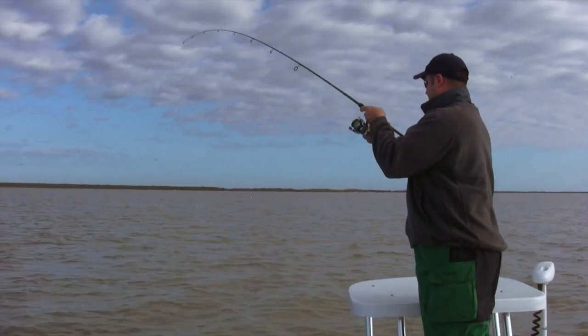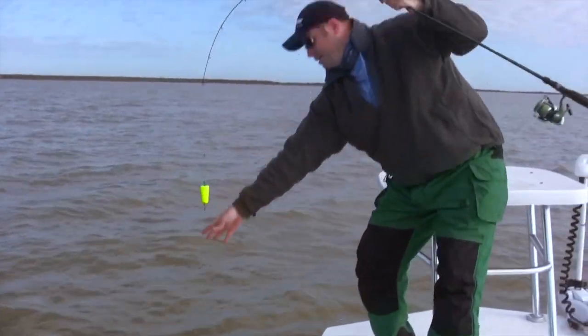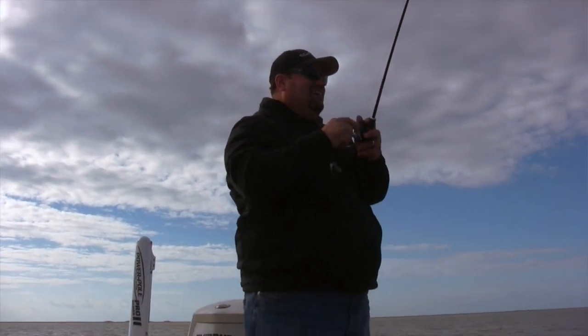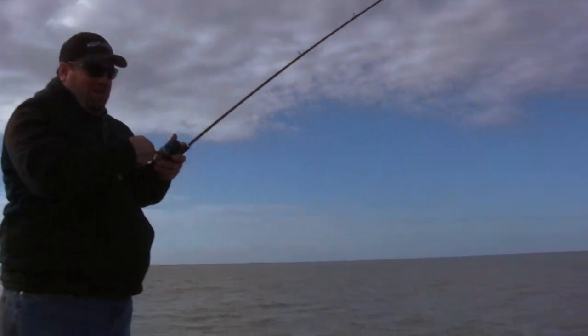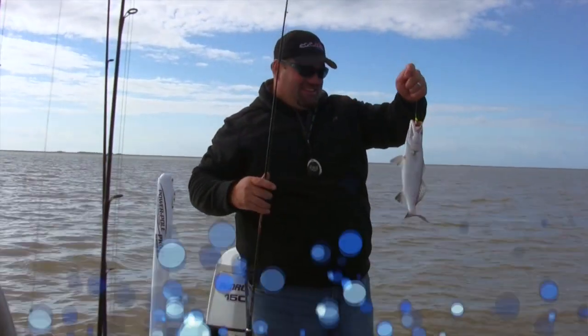Double. All right, Scott's even got one. Yes. All right. Yes, double. Oh, mine is tiny. I don't even know if he deserves the camera time. I hate to take your camera time away from your bro. Oh no, mine's about the same size as yours. Same size. Yeah. There's one, about 14, 15 inches.